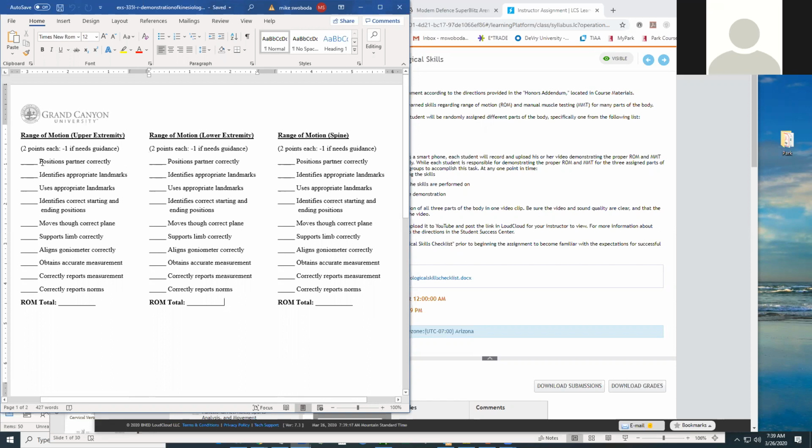So for the stuff like positions partner correctly, identifies and uses the landmarks, identifies correct starting and ending position, moves through the correct plane, supports correct limb, aligns the goniometer, all of these you don't have to explicitly state, because if you do the test correctly, then that means you've done all those. So the first 7 points on the ranges of motion, you don't have to state anything. You do have to tell me what the actual test is you're doing. But if you do the test correctly, these first 7 things should all be done. So nothing to state there as long as you do the test correctly.